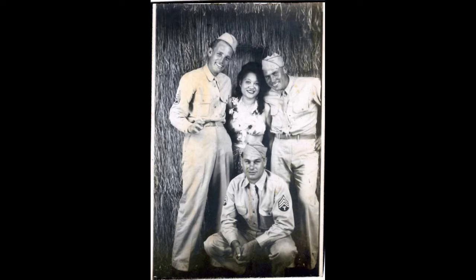The awe-inspiring landscape of Diamond Head evoked a sense of adventure and romance, transporting the subjects of these photographs to a world away from the harsh realities of war.